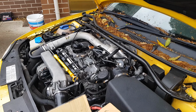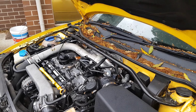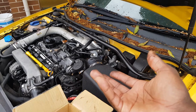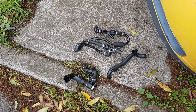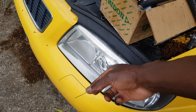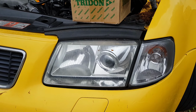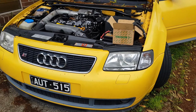So this is the progress that I am at with this car. It's been sitting here for about a week now, not started because I cannot start it. I can't drive it because the hoses are not here. I believe they should be here in a few more days. The other thing I did, in the last video if you watched it, I polished the headlights. And look at that, they're still shiny. No more dullness. They're all good now.